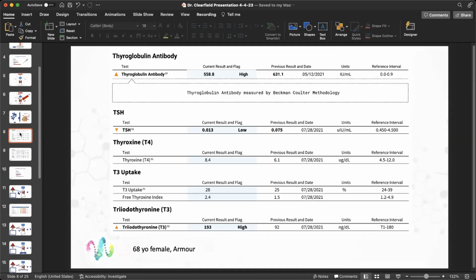All right. So a couple of lab tests here that I just want to chuck out for you, so that we can see a couple of comparisons. Here you have a patient with thyroglobulin antibody showing up back in May of a couple of years ago at 631, and then they had an update a few months later, it's 558. So the thyroglobulin antibody is actually coming down, the autoimmune response. Okay, but we look at their TSH, 0.075 down to 0.013, right? Neither of those are what I would consider to be appropriate.